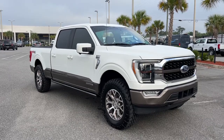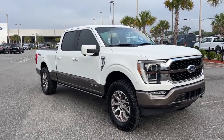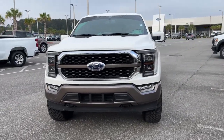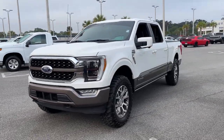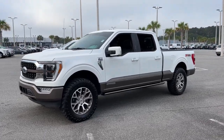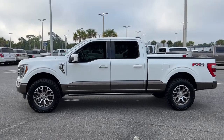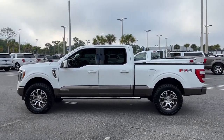This could be the car for you. The 2021 Ford F-150. With less than 50,000 miles on the odometer, this vehicle provides excellent value. Enjoy a new level of ease and confidence, whether at work or play, when you're in this F-150.